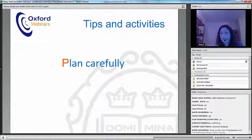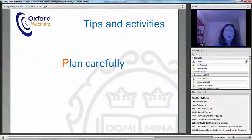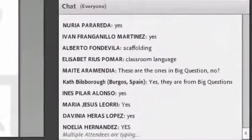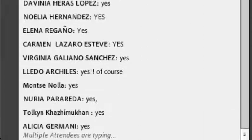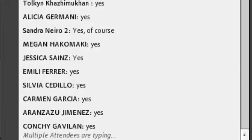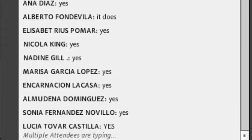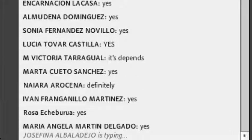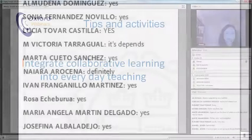Another part of the support that we can give is in our planning. One of the things that we could plan really is thinking about the sizes of our groups that we're going to use in the classroom. So I'm going to ask you a little bit of a strange question about size. Does size matter? But in particular, does group size matter? What do you think? Type yes or no in the chat box. Does it matter? Ooh, everybody, yes, resounding yeses. Okay, yes it does. And there are going to be advantages and disadvantages of different group sizes, obviously.